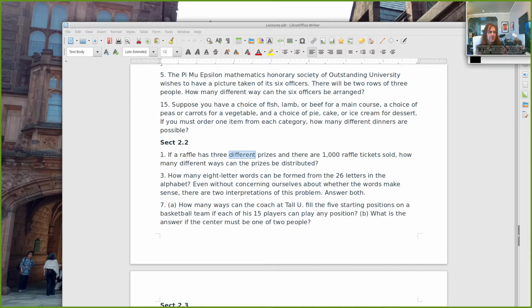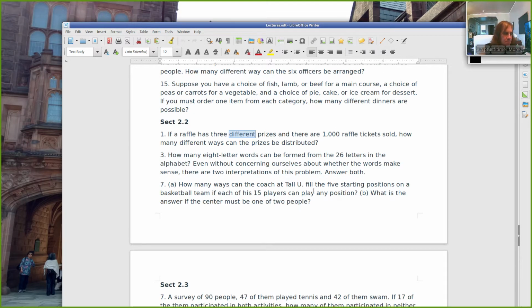And then the usual formula for factorials with that. And then the basketball question: 5 starting positions and 15 players that can play any position. So now you're just choosing who are the 5 people that are going to make up this team. And if they can play any position, it doesn't matter which you choose. So that's another permutation question. 15 times 14, 13, 12, 11.